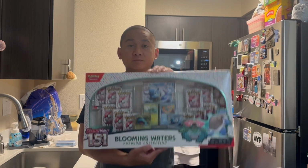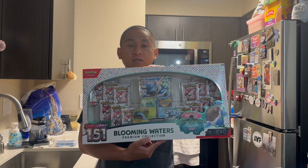First up, we got one of these Blooming Waters that we picked up recently from a seller. Just one of these. We have two of these Lost Origins booster boxes. We have one Brilliant Stars booster box, one Silver Tempest booster box. We're selling one Evolving Skies sealed booster box. For the bulk of the transaction, it's mostly going to be ETBs.